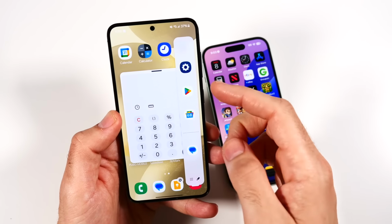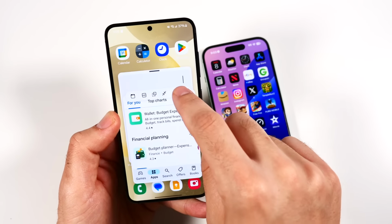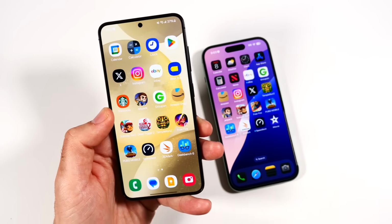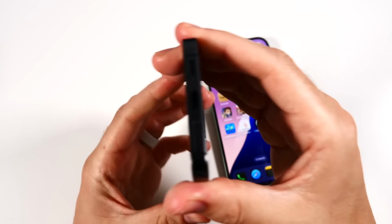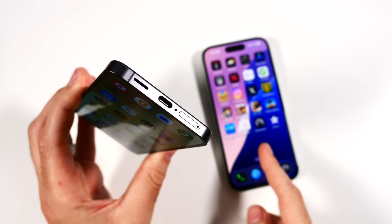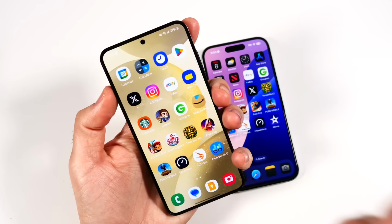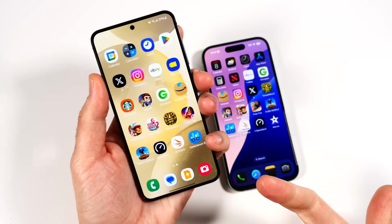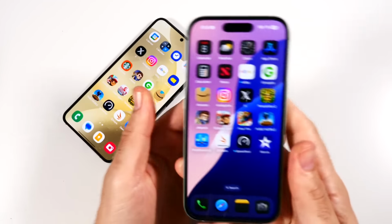And because it has so much power with the Snapdragon 8 Gen 3, you can run all of this easily. And when you throw this up on a DeX monitor, all these apps are really smooth. Or even a portable monitor. It's all really smooth going through that USB-C down there. It also has a SIM card tray, something the iPhone doesn't have. So I would say generally the software on here is way more capable and more fun to use day to day than the iPhone. However, the iPhone is tried and true.